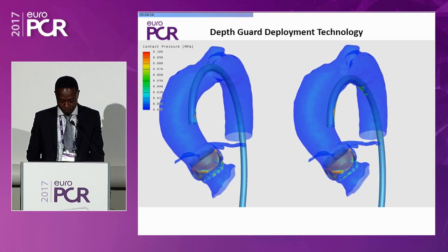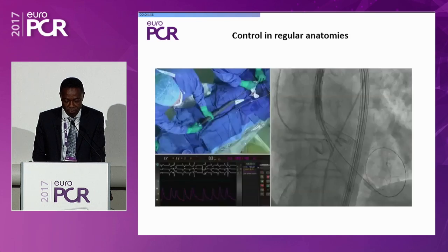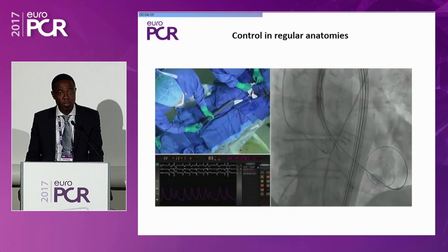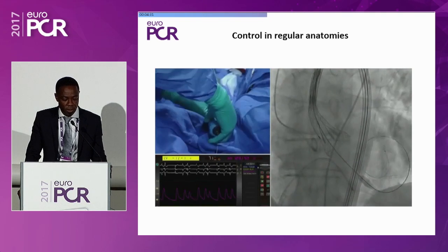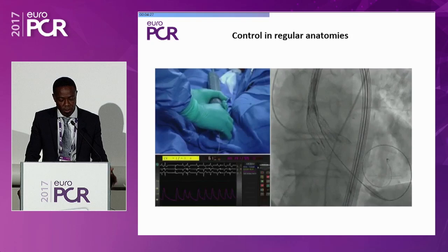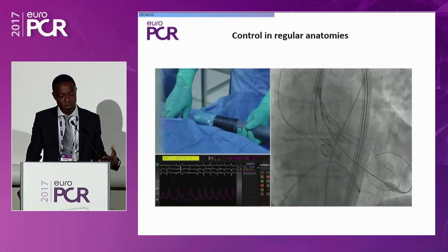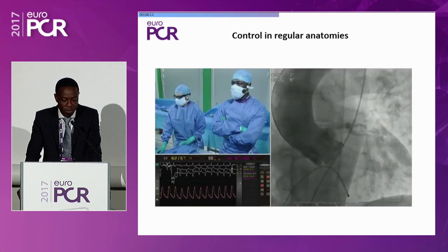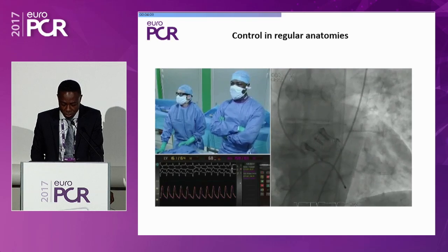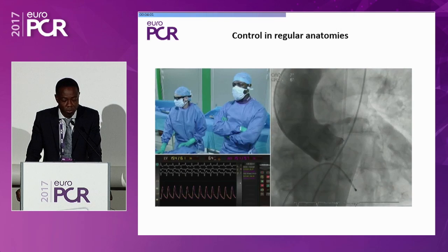So this is theory. Let's see now throughout a couple of examples how the various levels of control with the LOTUS depth guard and the LOTUS Edge can really and truly mitigate paravalvular regurgitation. This is a regular deployment of a LOTUS in a regular anatomy. You can clearly see that the device is controllable. You can rotate the handle very slowly, keeping the posts at the level of the annulus. And it's very simple in a regular anatomy to achieve a high position. There is no rush. There is control throughout the procedure. You can clearly determine the final location of the device, and at the end, in a regular anatomy, achieve no regurgitation at all. This is classical, and this is the target for the LOTUS. Correct implant, patency of the coronary arteries, no regurgitation at all.